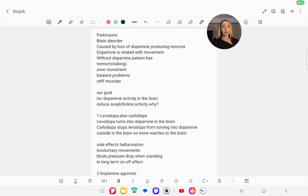Parkinson is a brain disorder which is happening due to loss of the dopamine producing neurons. And as a result, there won't be any balance between the dopamine and acetylcholine. And we need this balance. We need dopamine because if there is no dopamine, there won't be any balance and we will see abnormal movement.